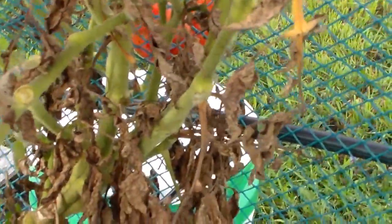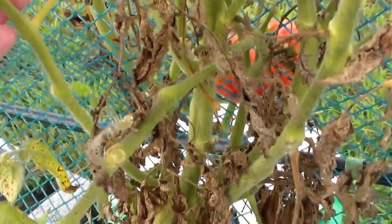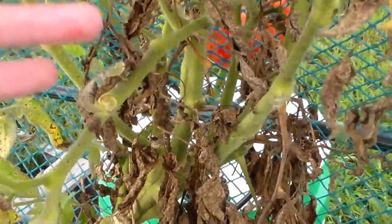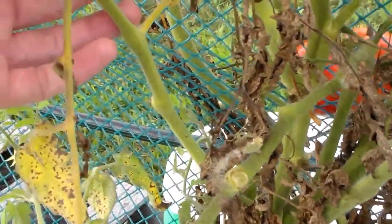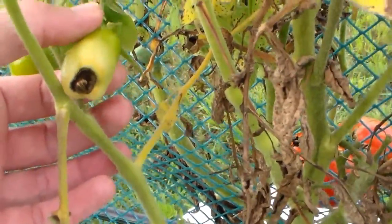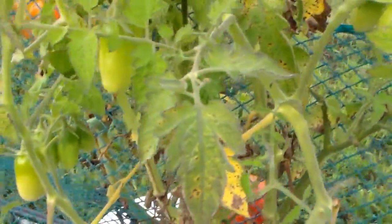As you can see over here, this has a little bit of blossom end rot on it. I'm not sure if I'm getting it in the video. Let me see if I can find my fingers. There we go. So this guy over here, there's my fingers. That's blossom end rot. Sorry about that. Oh, and that's what happens, is they just fall off.